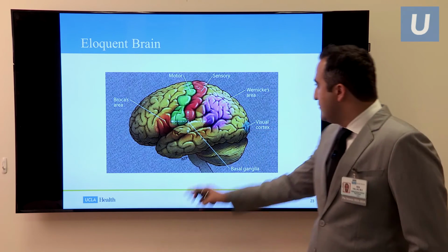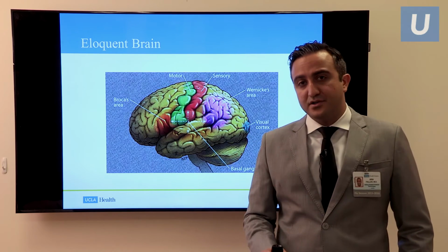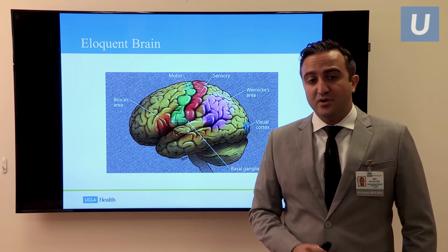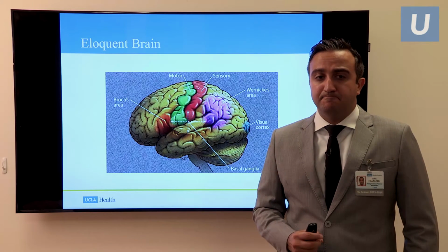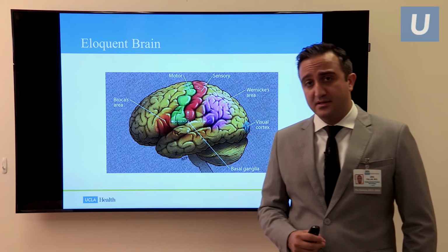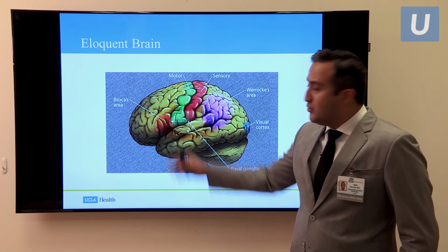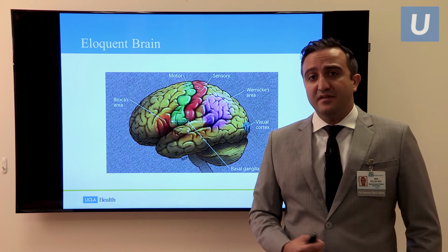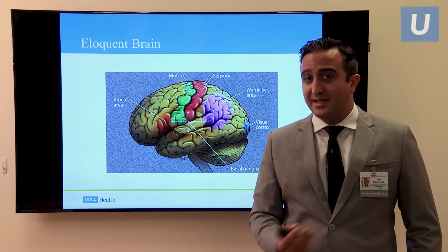Now, does that mean that the rest of the brain does not have any function? That's not necessarily true. The rest of the brain, we're not able to test. We don't have testing paradigms to be able to tell you what exactly that part of the brain does. Now, for the vast majority, removing those areas of the brain does not cause any visible deficits that we can see or detect.